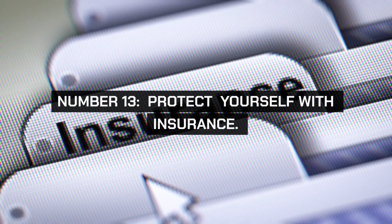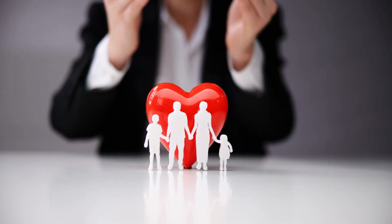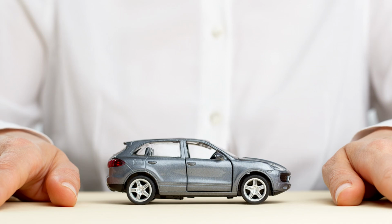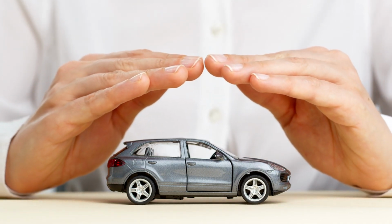Number 13. Protect yourself with insurance. Make sure you have the right insurance coverage, including health, auto, and renter's insurance. Insurance protects you from financial setbacks due to accidents, illnesses, or other unexpected events.